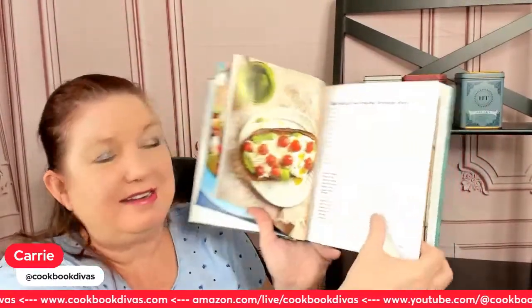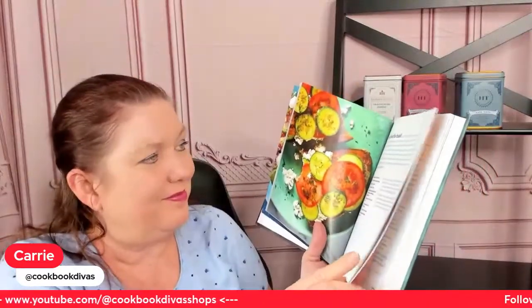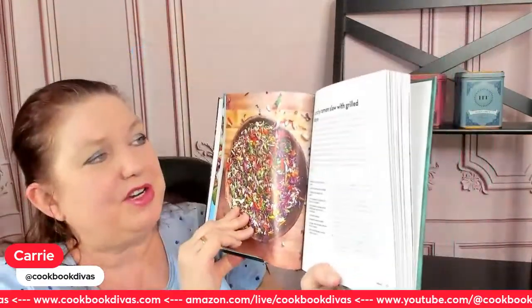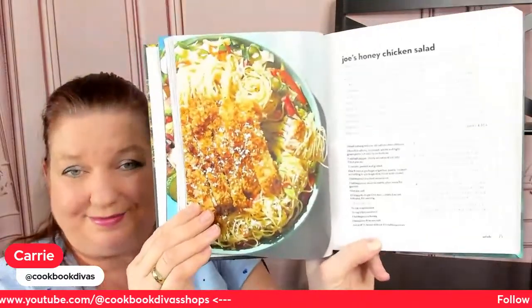This is Come Hungry. Let's jump in. Oh, I see a bunch of burrata and marinated tomato toast. This recipe gets 2 photos. Okay. My favorite toast. Avocado and tomato toast. Okay, they are very generous with the photography here. Cucumber and cottage cheese toast. And I just bought cucumbers and cottage cheese. Bonus. This is stunning. A crunchy ramen slaw with grilled ribeye. Wow. I want to make a lot of stuff in this book. Joe's honey chicken salad. Coffee shop sesame chicken salad.